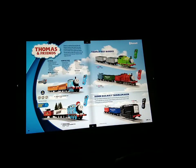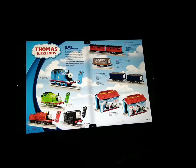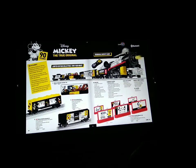They have the Thomas and Friends set, Percy, James, and Diesel. There's also the locomotives with the controls, the Scruffy car, James Trucks 2-pack, and branch line coaches, and the covered bridge sets. And they also have the Mickey's True Original set, which includes locomotive, boxcar, gondola, caboose, and the aquarium car, billboard.